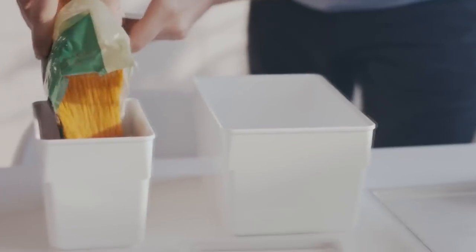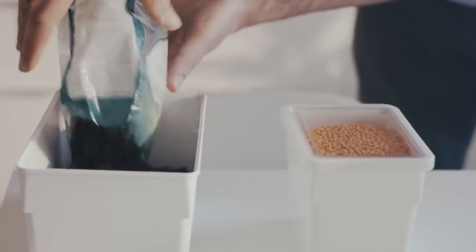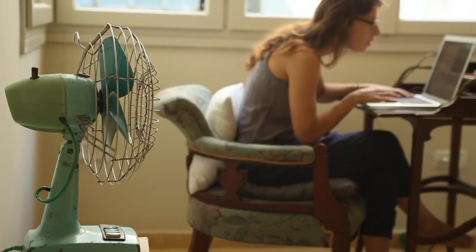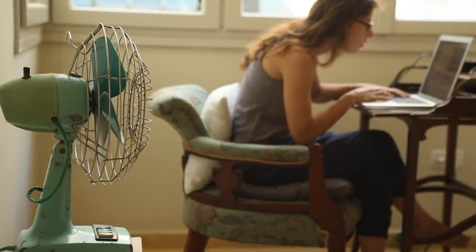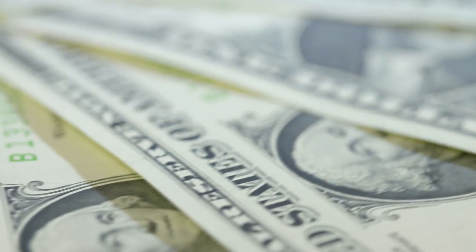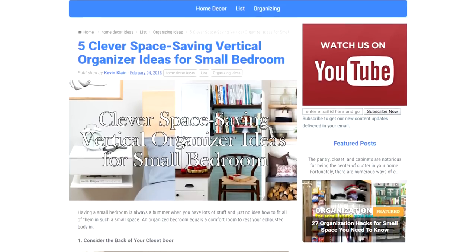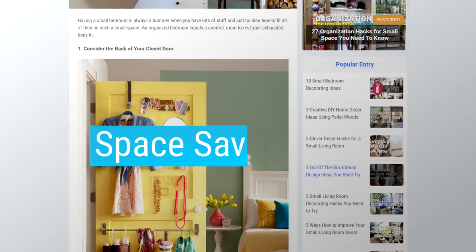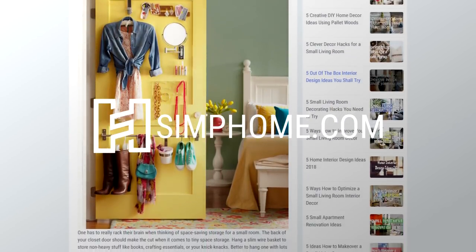Instead of squandering your savings for instant, already made organizers available at IKEA, install one on your own with these space-saving and creative DIY vertical organizer ideas for small bathrooms and bedrooms. You will save money and space at the same time. These are 10 cute vertical space-saving ideas you can try yourself at home by simphome.com.